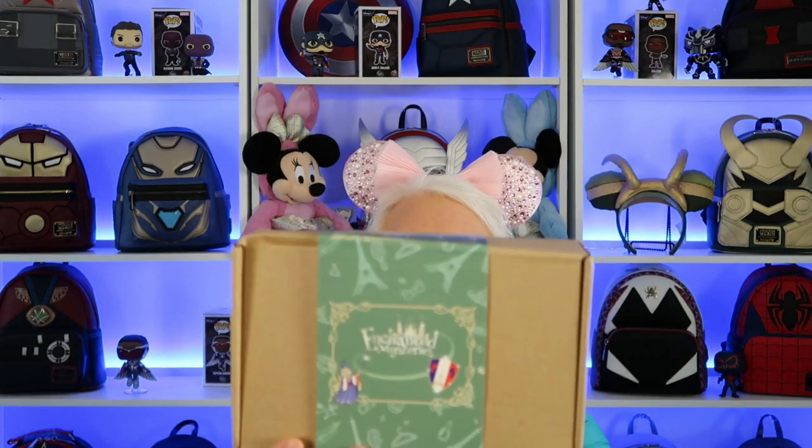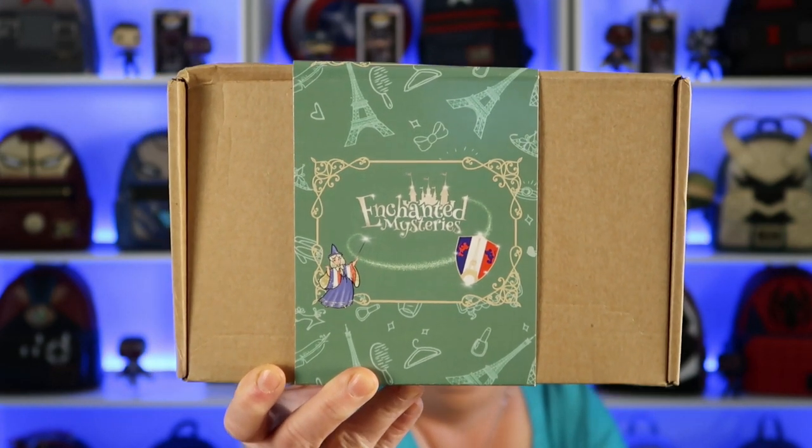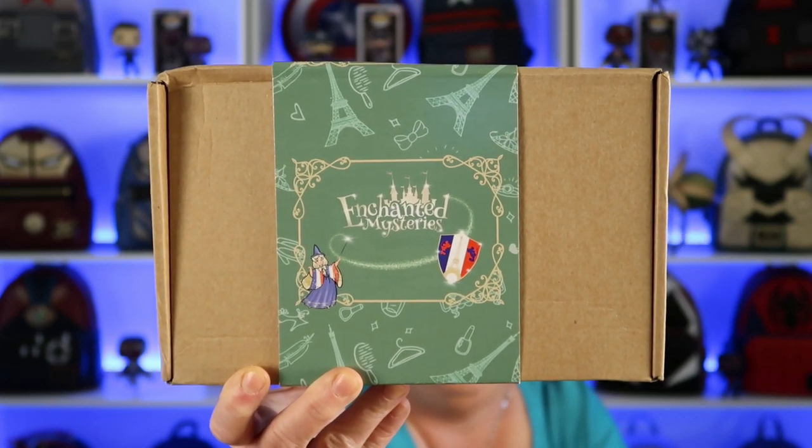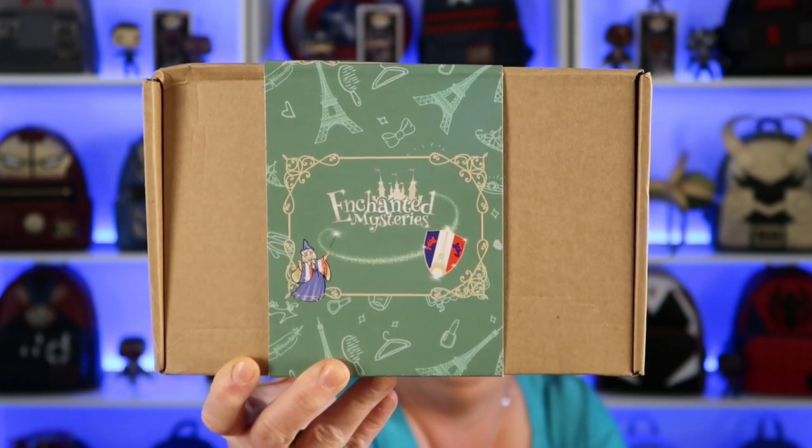So anyway, I was getting ready to take this off, but let me show you this up a little closer. And this is their little wrap for their box, which I think is fabulous. It's Enchanted Mysteries. I love that. It's so pretty. It has the Eiffel Tower on it. And so let me just get into this.